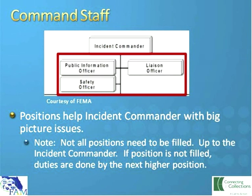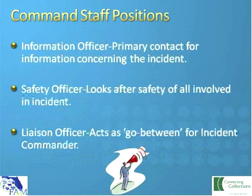With ICS, as long as there's someone fulfilling the role that's outlined within the officer position, you're fine. So let's say we get on scene and you need someone to act as a public information officer. If you don't have someone and the incident commander can act as a public information officer, you don't need to fill it. It's okay, because that role is being fulfilled by the higher ranking person.